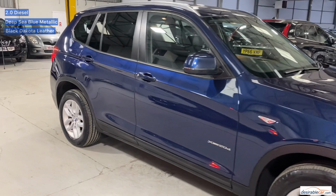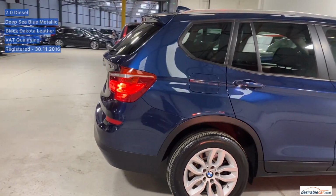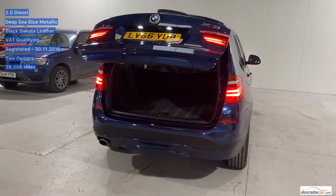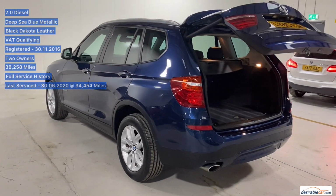It was registered on the 30th of November 2016 and has two owners from new. It has travelled 38,258 miles so far and comes with a full service history. It was last serviced the 30th of June 2020 at 34,454 miles, with its next service due the 30th of June 2022 or at 52,500 miles, whichever comes first.